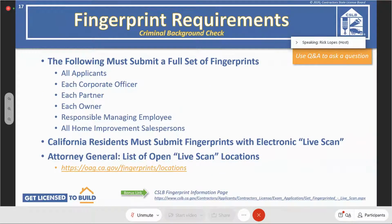Next is a closer look at our fingerprint requirements, which are used for criminal background checks. This is a list of those who must submit a full set of fingerprints to CSLB, depending on the type of business entity: all applicants, each corporate officer, each partner, each owner, the responsible managing employee, and all home improvement salespersons. If you're in California, you must submit fingerprints electronically with what's called LiveScan. You can get an updated list of LiveScan locations around California, broken down by county, on the Attorney General's website. We've got the link here, or you can simply go to the Attorney General's website and do a search for LiveScan. You'll also see we have a link at the bottom of the screen to the fingerprint information page on our CSLB website.